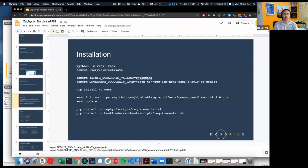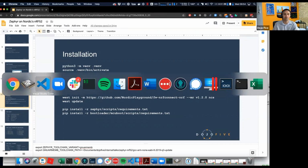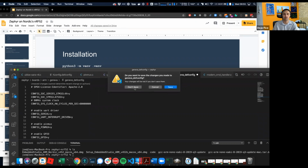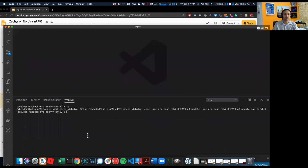So let's go through that real quick. I tend to use Visual Studio Code, so I've got that pulled up here. I'm going to pull out some of this stuff here, and so here I've got a Zephyr nRF52 folder where I've got some of our stuff set up. Now, if I go into the code directory, I've got NCS already. I'm going to remove that so that we're starting from a clean slate.